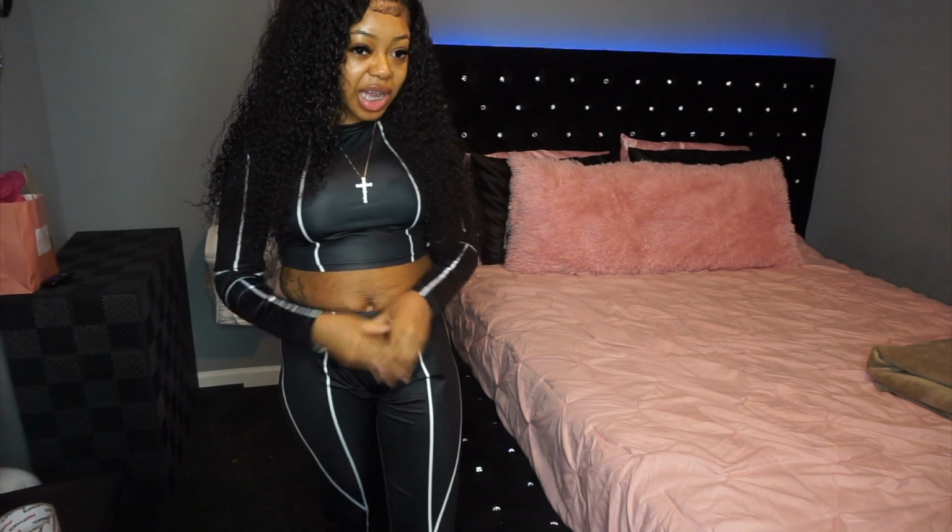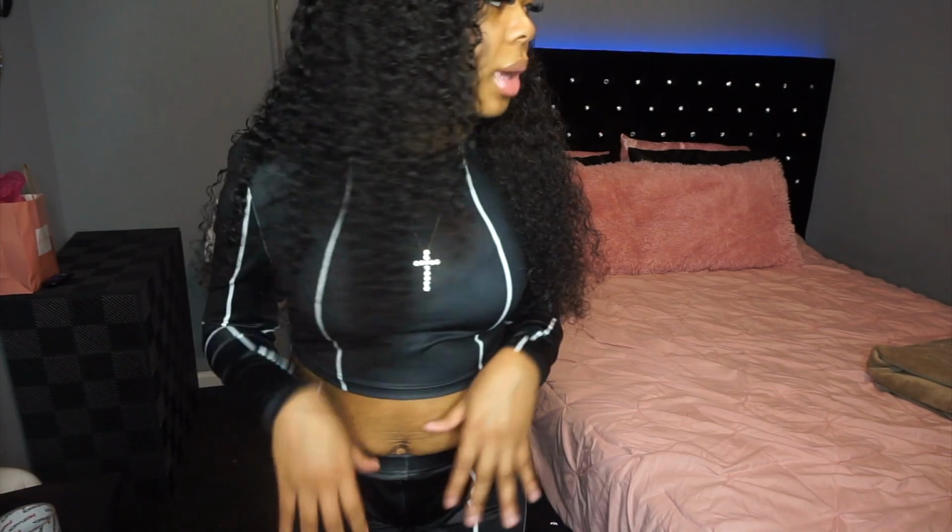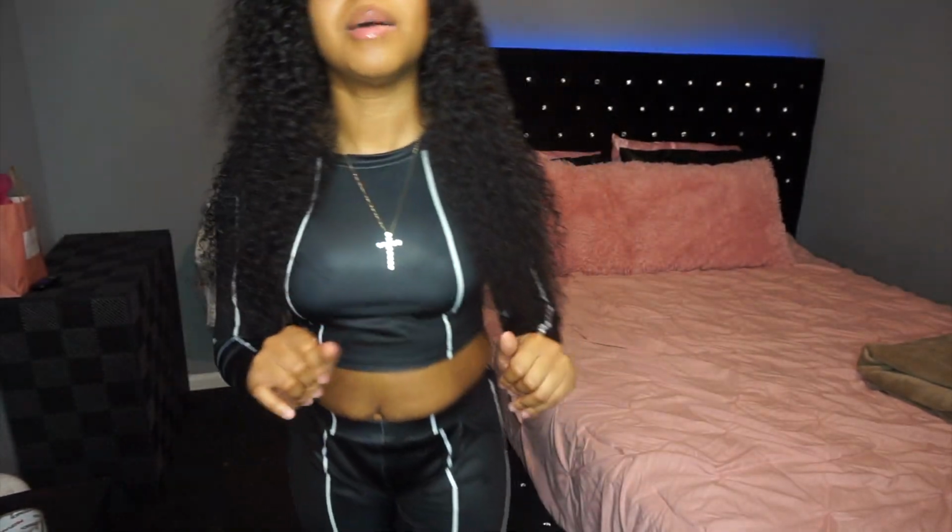I would give this an 8 out of 10. I just don't like how it's all scrunched up in the front area, but overall this outfit is fine. I would definitely put this top with some black jeans or white jeans, with my Forces, something little, because I'm not girly, y'all. I don't wear heels. But yeah, I would give this an 8.